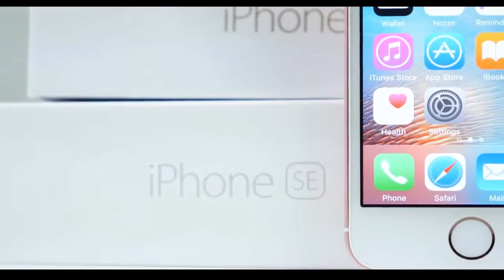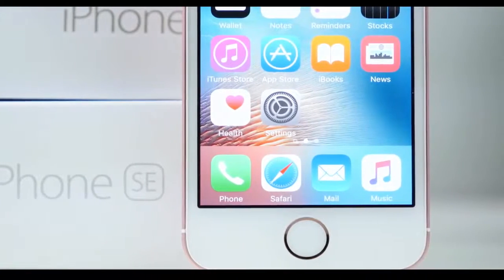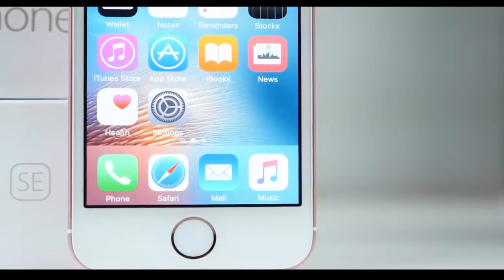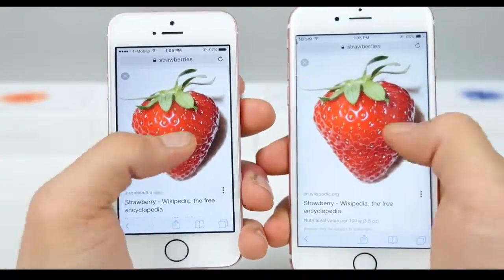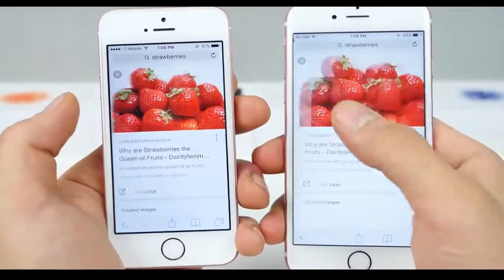So let's start with the first corner that Apple cut, and that would be display. Displays are very important. We tend to interact with them a lot when we use our phones. So the iPhone SE display is the very same one as the 5S. That means nothing has changed. In fact, it's interchangeable with the 5S.